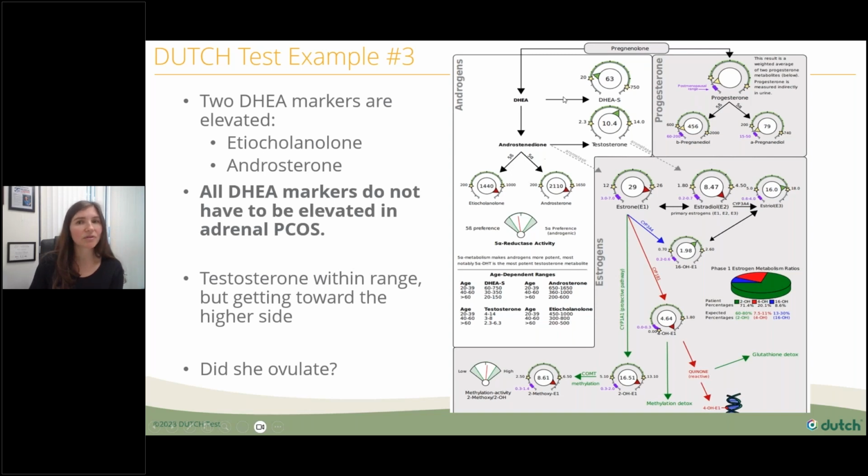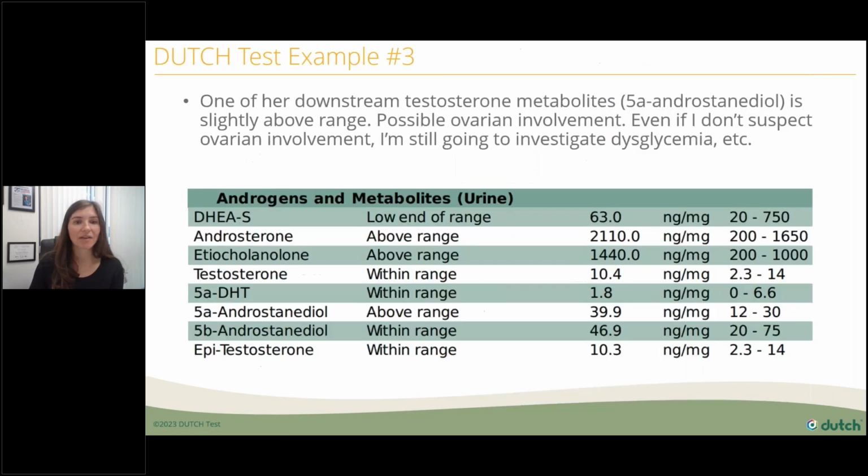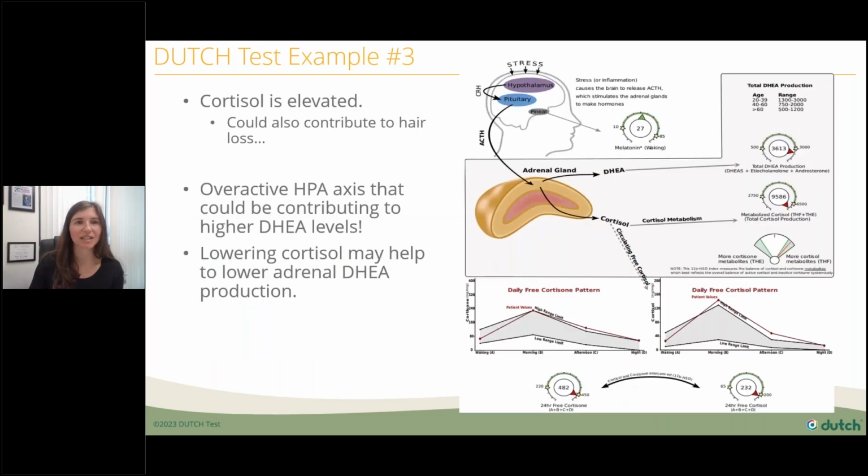So remember, some people don't sulfate well, so their DHEAS might come back normal or low. But because the etiocholanolone and the androsterone are so high, I'm still suspecting that there could be some adrenal involvement. And if I go back to page 2 of the female report, her testosterone is getting a little on the high side. 5-alpha DHT, normal. 5-alpha androstenediol, a little bit high. So maybe ovarian involvement too. Of course, in all these people, I'm still going to look into insulin resistance and dysglycemia. I'm not going to avoid the ovarian involvement portion if I don't see high testosterone or testosterone metabolites.